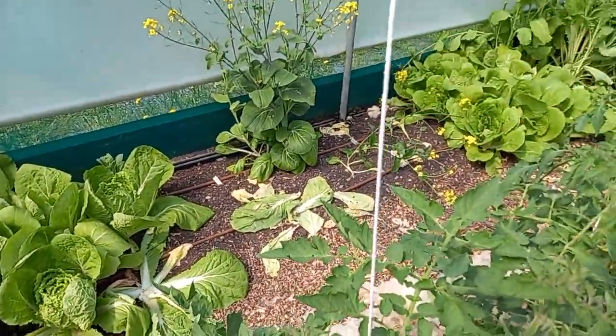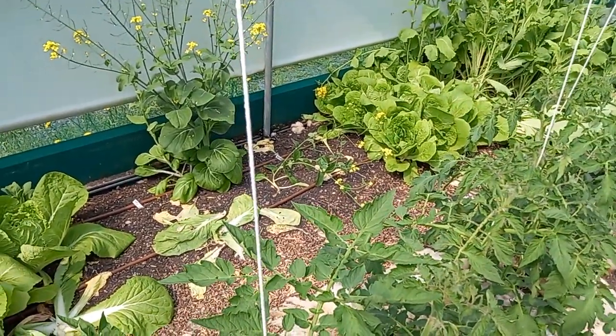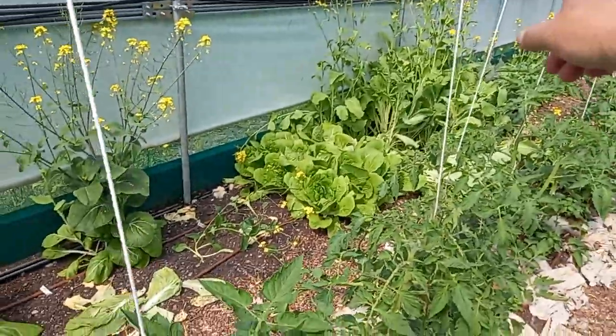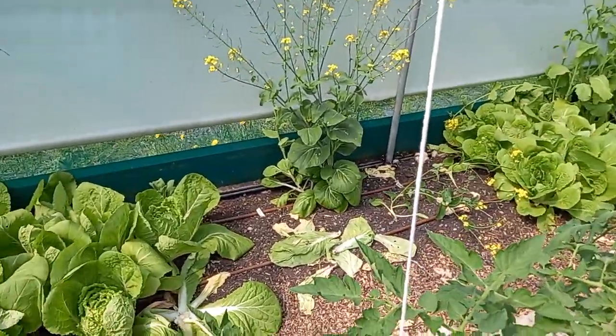Pak choi's flowered. This is pak choi. That's different, I think. But the pak choi are packed in.